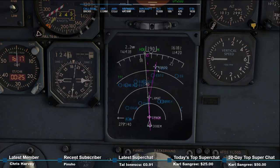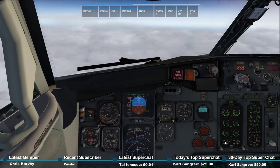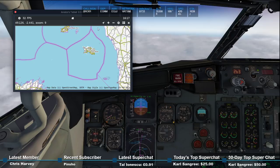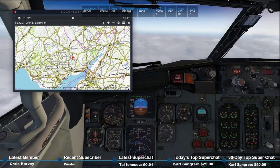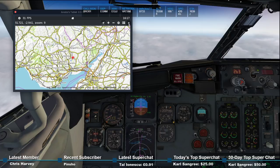There's Exeter there, Echo Golf, Echo. So it's probably a good time to start setting up as we are only approaching 70 miles from top of descent. So we'll bring up the Avitab chart. There we are, over Newport, just north of Cardiff. And we'll close that here.